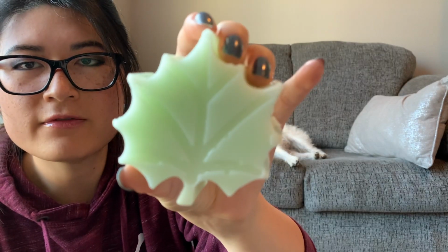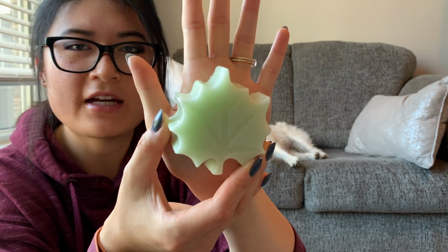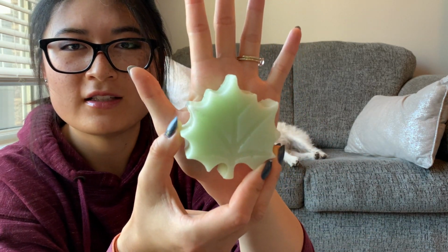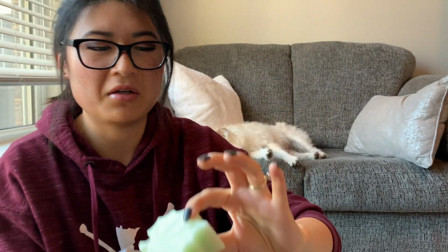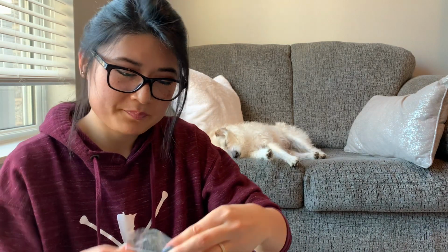And I'll take out one of each shape to show you guys. So here's my big leaf, and here it is compared to my hand. I don't feel like I have a small hand, and I don't feel like I have a large hand, so it's a little smaller than my palm. It's pretty thick. If I had to guess, I'd say that's at least an inch thick, maybe a little bit bigger than an inch. But yeah, this one is very pretty, gentle. Again, I feel like all of these could definitely use a little bit of cure time.